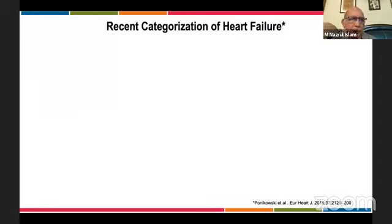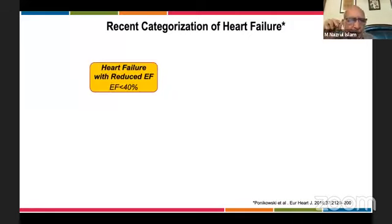And this categorization has been done by considering the ejection fraction of the heart. And we know that ejection fraction is one of the major measures of systolic function of the heart. So considering the ejection fraction and the different stages of developing heart failure, heart failure has now been classified, first, as heart failure with reduced ejection fraction.